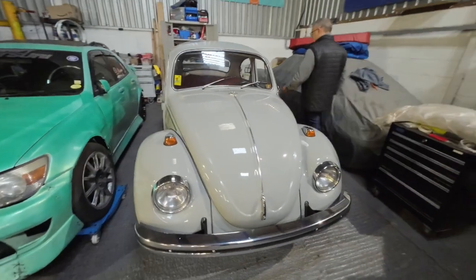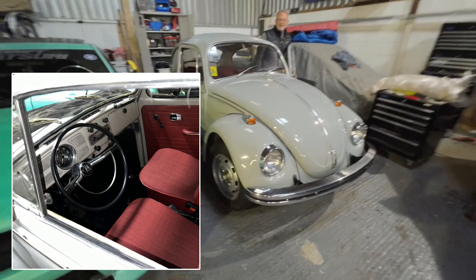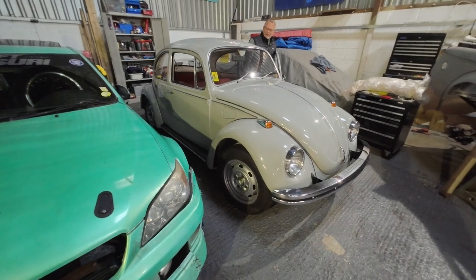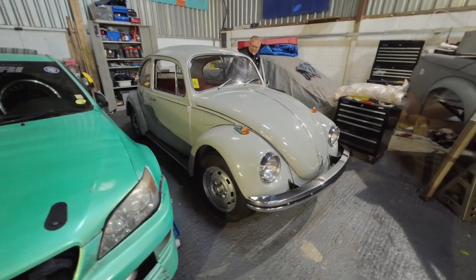Right, so here it is. I have to say it looks fantastic now, and I love the red interior. So is this going to be one of the first starts? You've done a bit of tinkering to get it so that it should be, but exactly, it's a cold start this morning. Electrics, all of this is done. It's 10 liters of petrol in there, so I hope that's enough. Okay, let's see what happens.